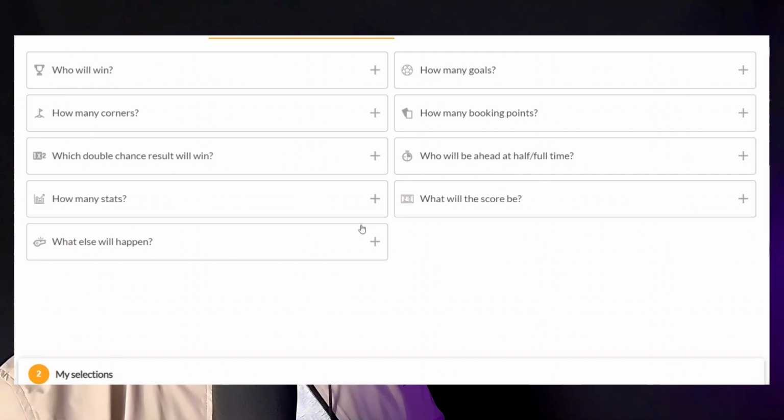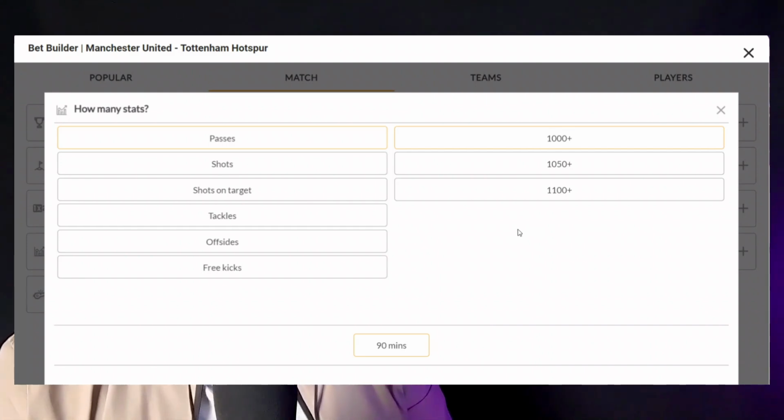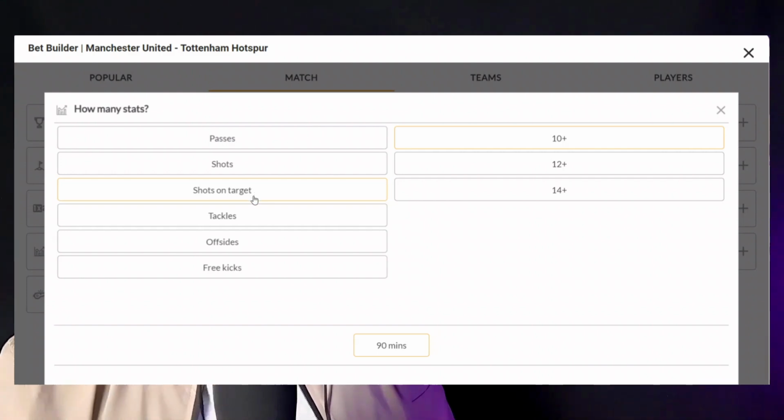What else will happen? We'll be ahead. I'm going to skip that. How many stats? What do we have here? Passes, over 1,000. You know what? I'm not yet prepared to place a bet on this stat. I'm not yet prepared. Let's see what it has. No, no shots on target. 10 plus.